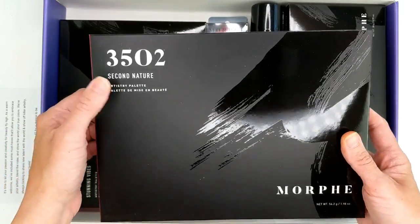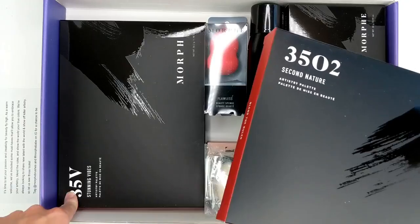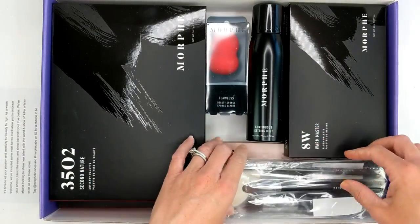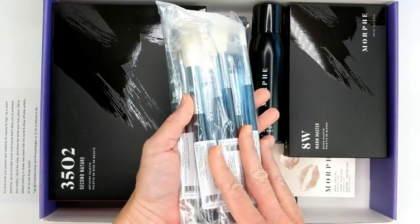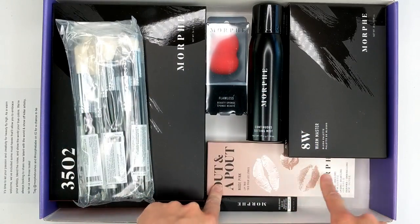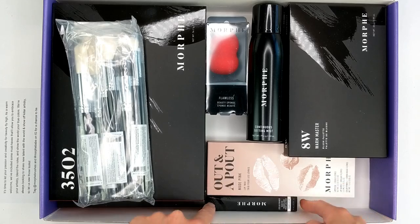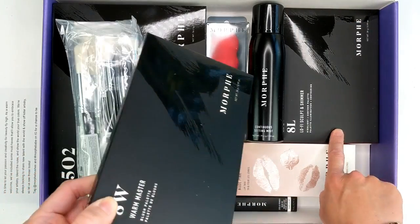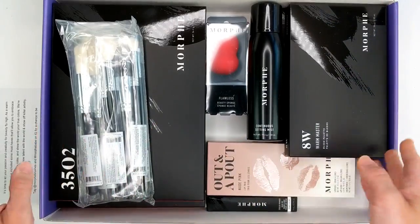So they sent me their Second Nature palette, also the Stunning Vibes palette. Then we have a sponge, a continuous setting mist, a bunch of their brushes. That's something I've also not tried, but so many people use them. This is a nude pink lip set. We have an eyelid primer, a blush palette, and then a highlight and contour palette. So kind of, like I said, just a little bit of everything.